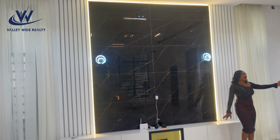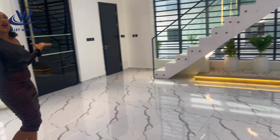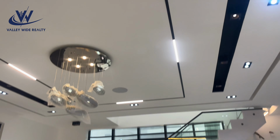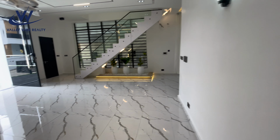Over by my left here, we're going to be having a mini fountain, and beautiful lighting all over the sitting room, the lights in the ceiling, and of course the sound bar, the beautiful chandelier, and a very spacious living area.